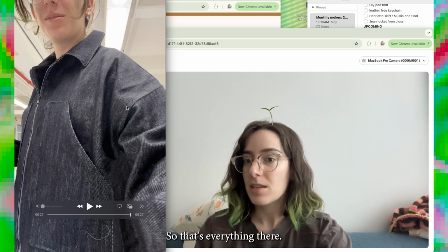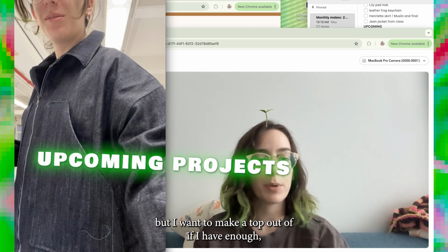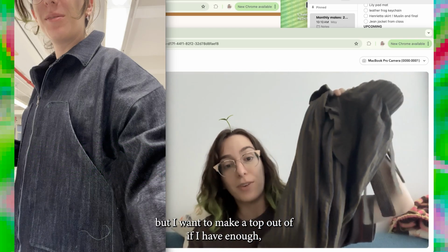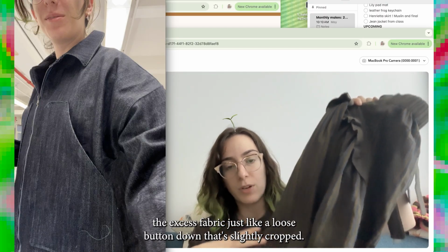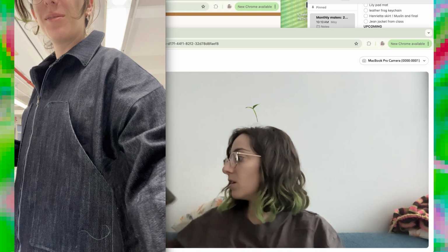So that's everything there. And then in terms of upcoming, I don't have it on me, but I want to make a top out of, if I have enough, the excess fabric, just like a loose button down that's slightly cropped. I think that'll be really cute.